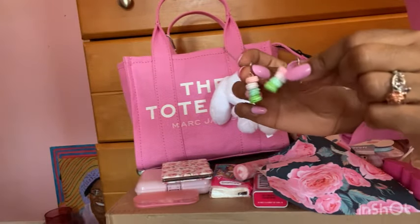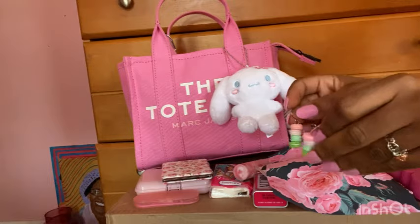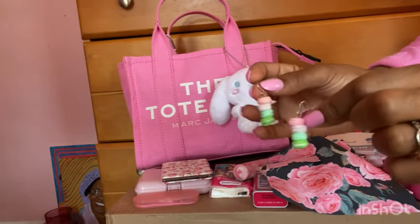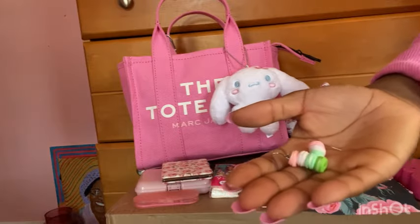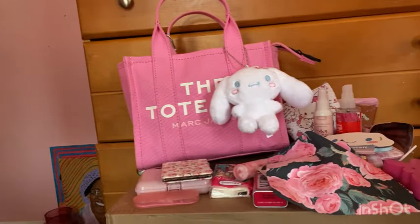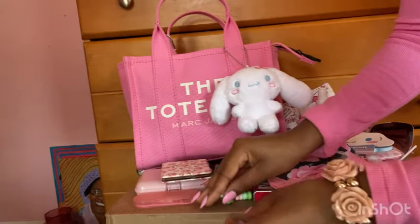And yeah, oh my gosh, these are so cute. I can't wait to start wearing these. I got a few macaroon pieces in my collection too, so definitely fits with this macaroon container too. So yeah, so that is that.